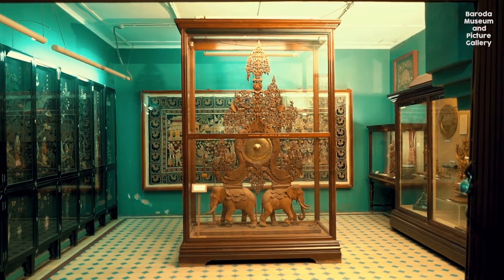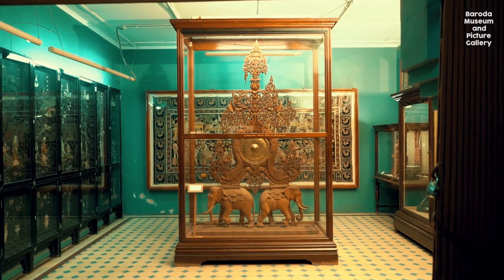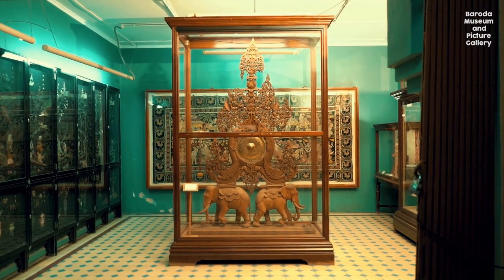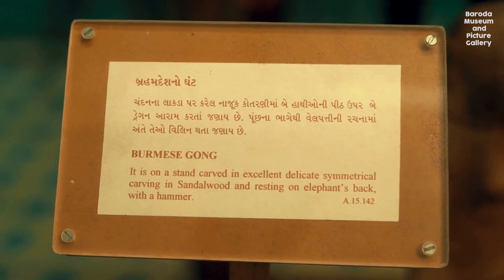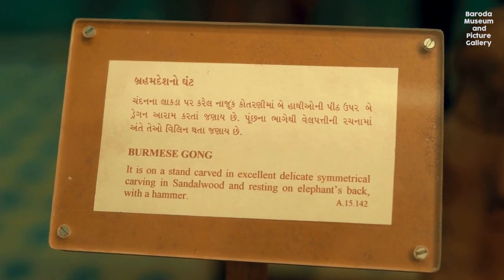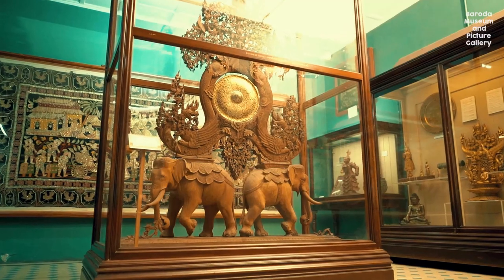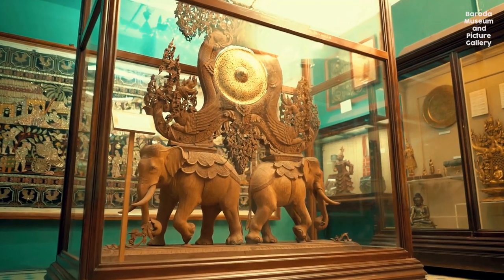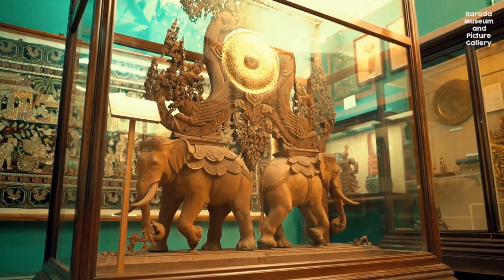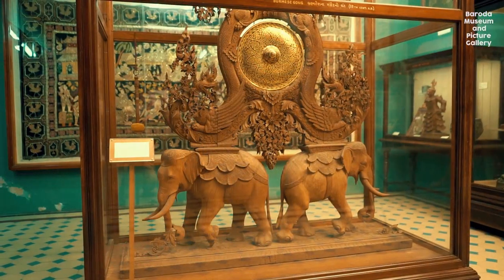On your screens right now, we are viewing the Burmese gong. This is a Burmese gong with a mallet kept on display. The object is carved out of sandalwood in a symmetrical manner, making it an excellent, delicate piece. The gong rests on an elephant base. This is from Rangoon, Burma, now known as Myanmar.